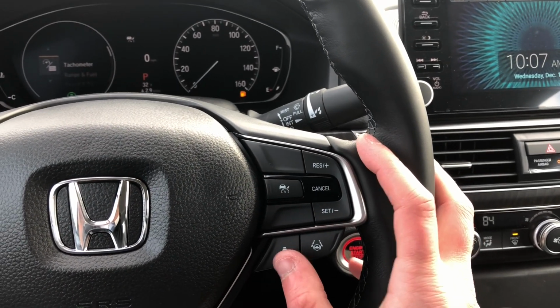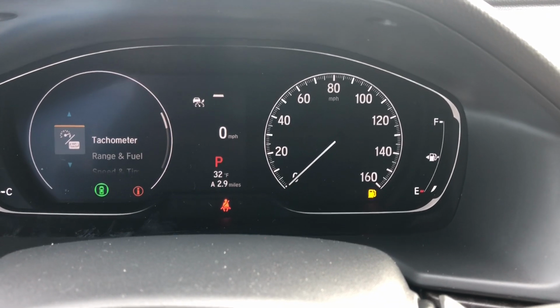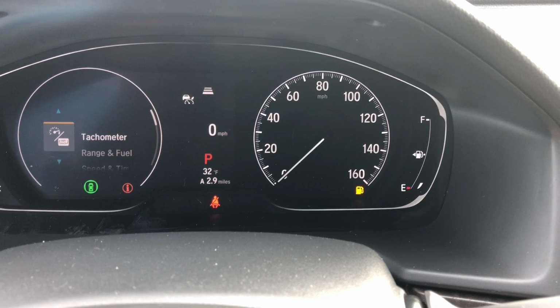We have your adaptive cruise control right here. You can set the distance between you and the car in front of you. As you select this here, you can see those lines up there changing. More lines means further away. Less lines means closer. You just set the distance between you and the car in front of you.